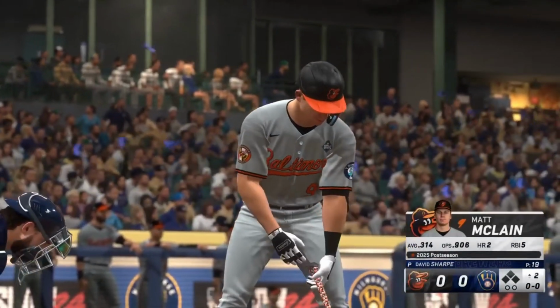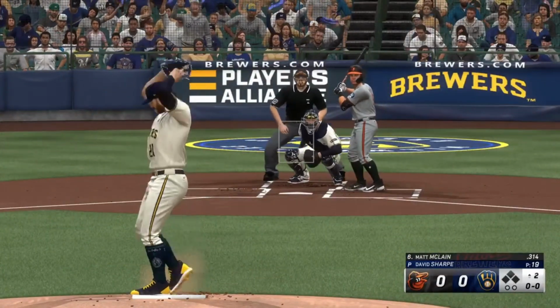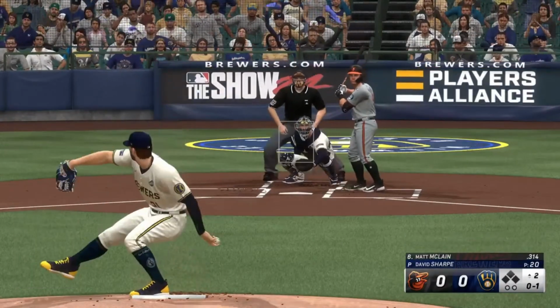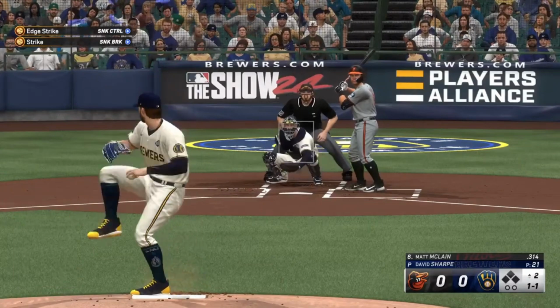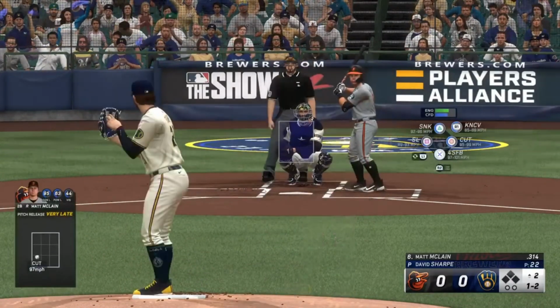And welcome back to the ballpark. Top of the second, and into the box for Baltimore, Matt McClain. That one's in there. Strike one. Nothing like postseason baseball. There's a buzz in the air. Every pitch seems bigger. It's truly special. That one finds the zone, and the count is 1-2.